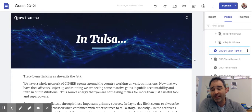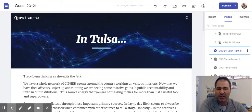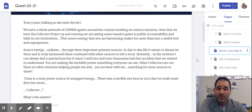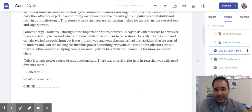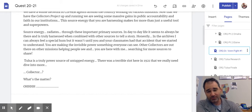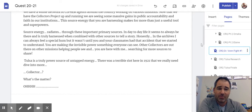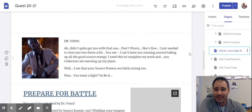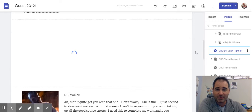Tracy Lynn has explained that once they've collected them, they have to go to Tulsa to pick up one more source so that they can get started with this. And as they get there, they have an ordeal. So they're approaching the Innermost cave. Now they have the ordeal, and they're going to fight the big boss here, which is apparently locked up. Dr. Vaughn, which is actually, I believe, the Black Mask from the Batman series.